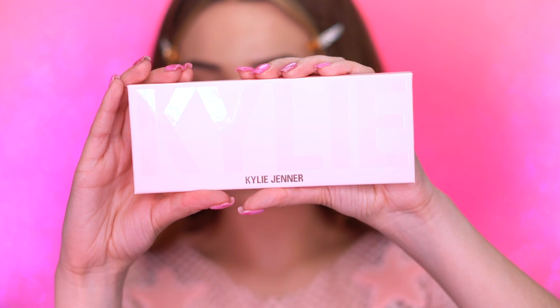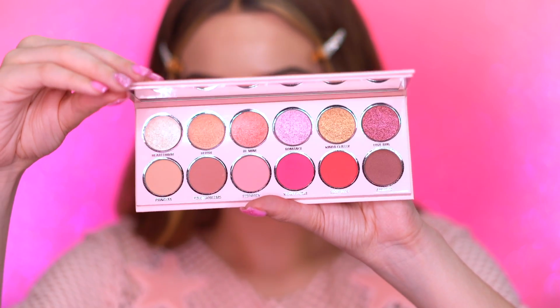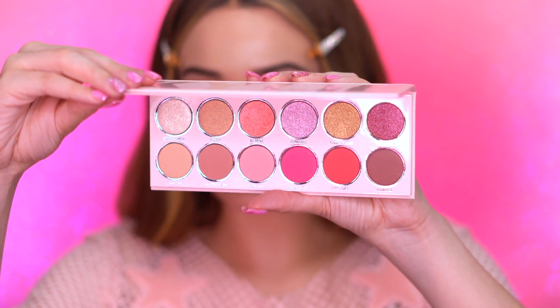Just so you guys can get a closer look at the packaging, I really love it. It's this light pink, and then here are the shadows inside. I'm gonna go ahead and prime my eyes first. I'm using the P.Louise base in the shade 01.